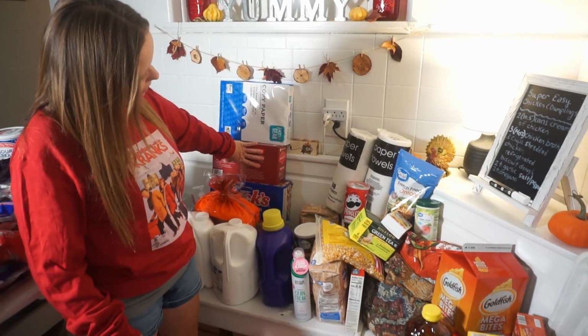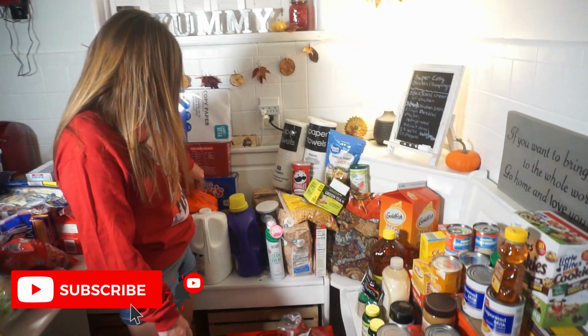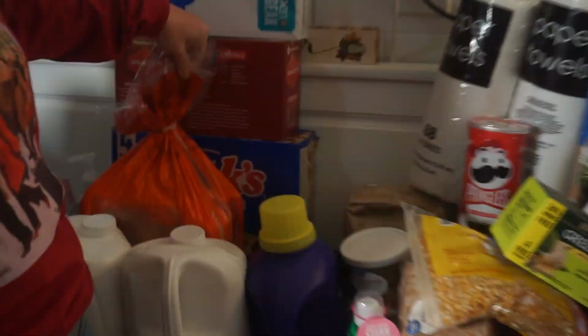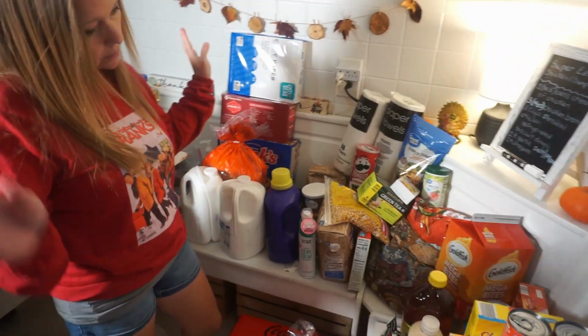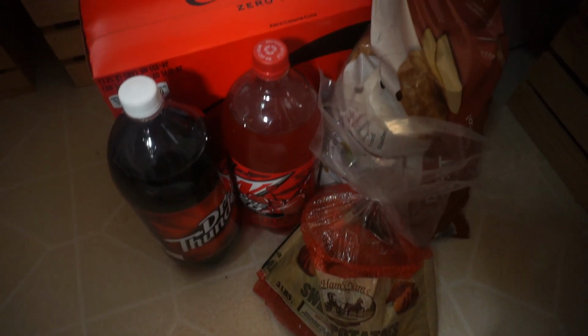A big thing of spaghetti from Sam's. Big thing of pizza from Sam's. This is also from Sam's for Thanksgiving. 2 milk from Sam's. Sanitizer back there from Walmart. Coke Zero, Mountain Dew, and Dr. Thunder, and Coke Zero.